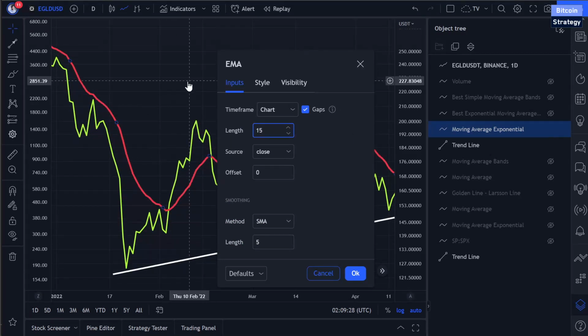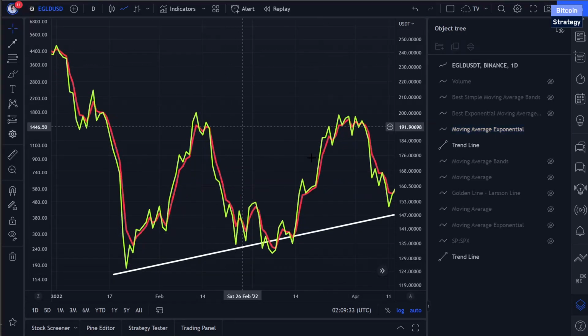We can do this for the exponential moving average as we have over here. We can also do this for the simple moving average. Those are slightly two different moving averages. The simple moving average just looks at the different prices in the past and weights them equally. The exponential moving average has a bit of a recency bias, so it would take the weight of the recent prices a bit more into account.